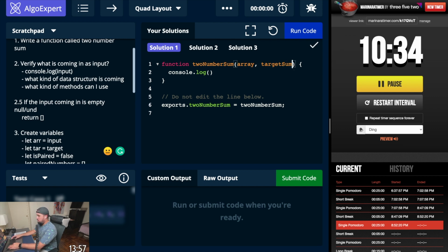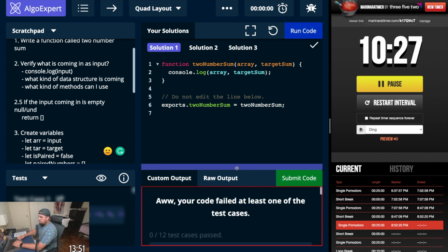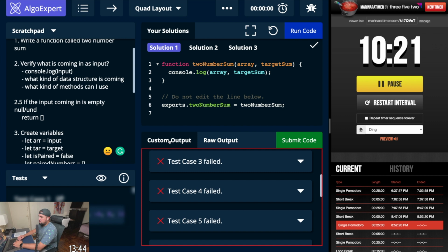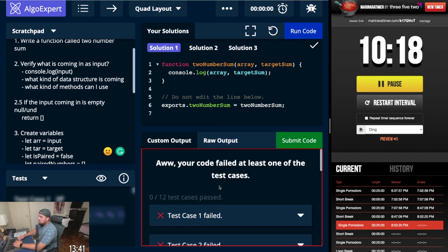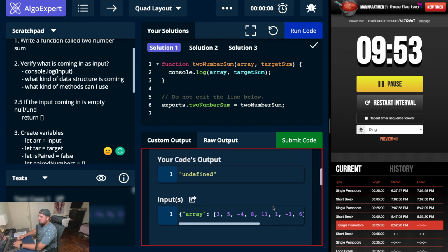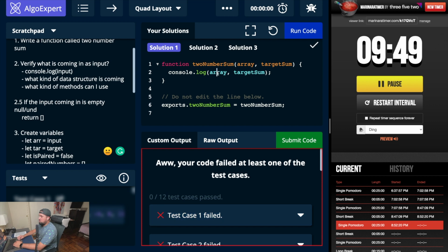All right. And see how I do this. Run code. Oh, you failed at least one of the test cases. But is there an output that I can see here? It's my first time running this, guys. Let me see. Not sure what's going on with the outputs. Raw output, test case failed. Undefined. I just want to log this thing out, boy.